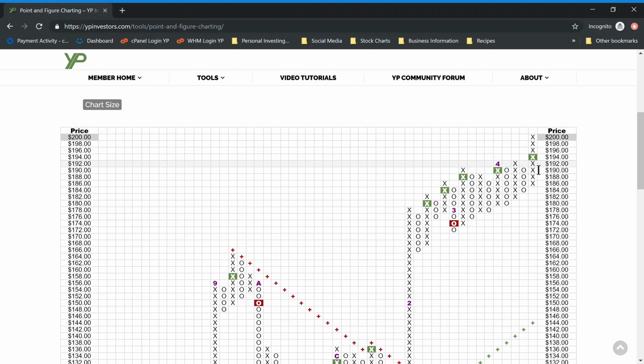So a triple top buy signal is when there are three columns of X's, the two previous columns got up to the same max price of $192 or whatever the max price would be, and then the third and most recent column got up to $192 and then passed it, getting to $194. So it made another X above the $192 that the other two columns were stopped at. And this is even a better buy signal than the double top. So stock prices have an even greater probability of rising. And as you can see with PAYC, the stock prices have risen and are continuing to rise.